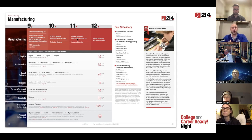As you look down below the red bars at the top there, there is also an idea of what a student would have to take credit-wise in our other areas within the building. So their English, their math, science, and so forth, the credits that they would have to earn by the time that they graduate. There is a little post-secondary column right in the middle of the page there, which lists some of the activities and opportunities that students have beyond just a classroom experience.